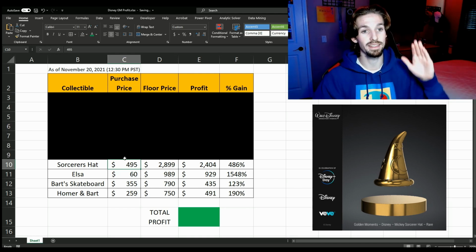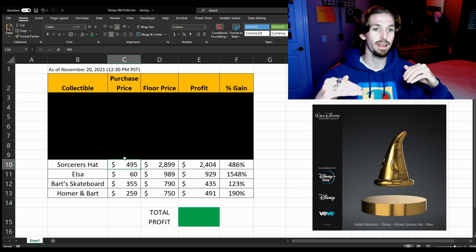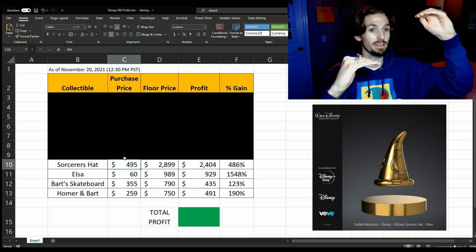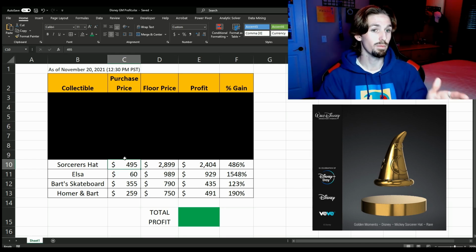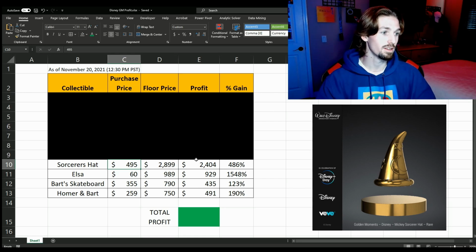So usually when prices continue to climb, people who listed their low mints for a higher price at the time, so say the floor is down here and they put their sub 1000 up here, but when the floor starts to go up and up and up, and if they're not paying attention, or if they don't know, or if they're asleep, whatever, their low mint starts to get closer and closer to the floor. So I sometimes look for that, and it can be a good strategy if you're trying to get some deals. That's what happened with this. I'm not sure if the person knew or not, but that was my thought process, and I was able to get a sub 1000 Sorcerer's Hat for $495. And as you can see, it is now just under 3K for a $2,400 profit increase and a 486% gain. That was a very, very good purchase in my opinion.